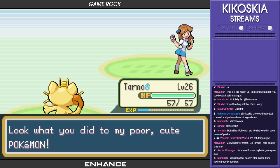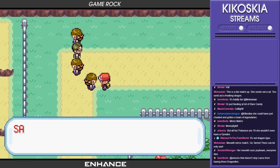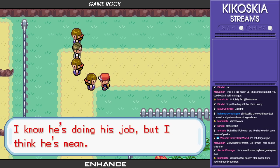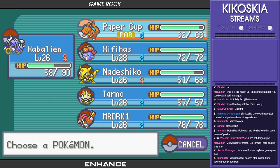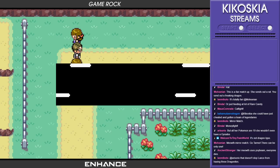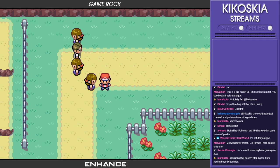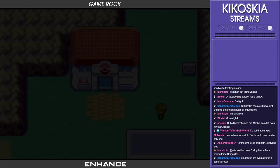Look what you did to my poor, cute Pokémon! Well, you know what I'm going to be doing? Picking up all this money, and then talking to you! Saffron's gatekeeper won't let us go through! I know he's doing his job, but I think he's mean! You know what I think? I think it's time to teleport away, because some of our moves are running low, and Paper Cup is currently paralyzed, and you know, we're not that far away! We might as well. You know what, I'm just going to go heal. It's free. It's free!